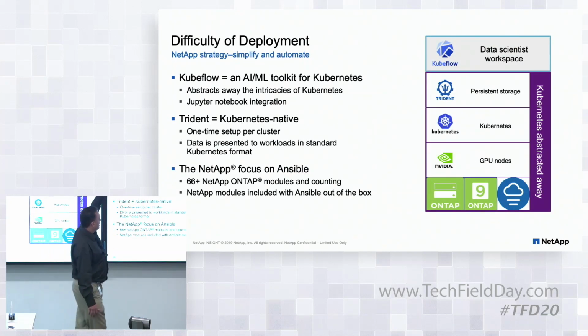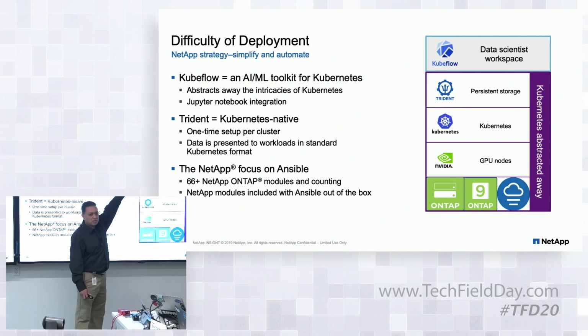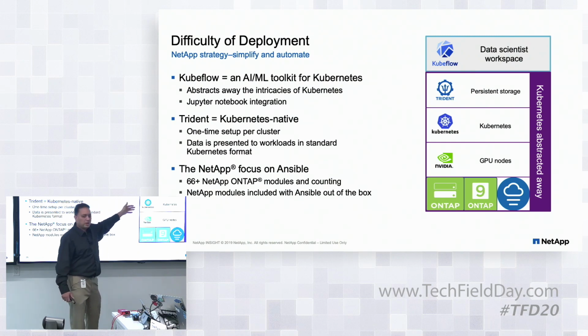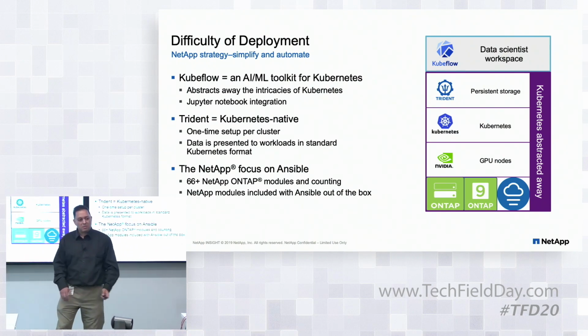And so here's what this stack eventually ends up like. You've got a data scientist workspace, which is a Jupyter notebook, integrated and offered through the Kubeflow SDK, connecting into data through our Trident persistent storage plugins, built and deployed using Kubernetes clusters across a variety of GPU nodes, on-prem or in the cloud.